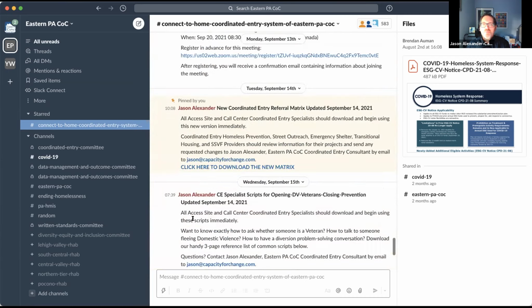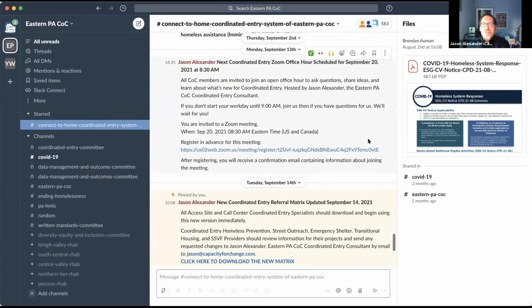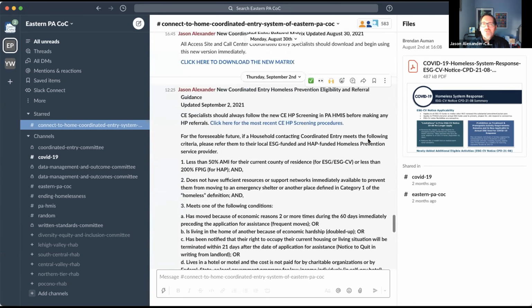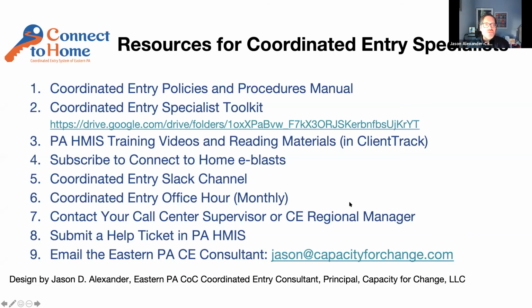But what I don't think people realize is you can also use this as a chat. So if you're reading something I've pinned or posted or someone else has, and you have a question, you can actually use this as a message board. And I would love for you to do that if that's easier than an email. If you have a question or you just want to start a conversation around coordinated entry. So we have our Slack channel and would love to see it more heavily used. And so that's the next resource.